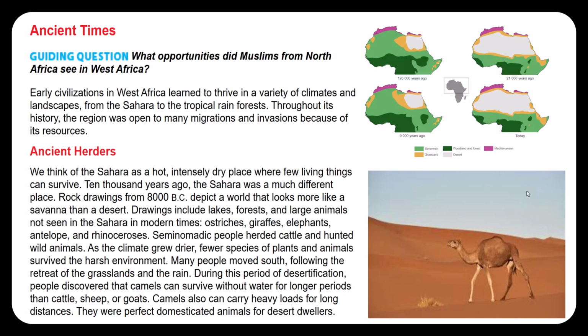Ancient herders. We think of the Sahara as a hot, intensely dry place where few living things can survive. 10,000 years ago, the Sahara was a much different place. Rock drawings from 8000 BC depict a world that looks more like a savanna than a desert. Drawings include lakes, forests, and large animals not seen in the Sahara in modern times: ostriches, giraffes, elephants, antelope, and rhinoceroses. Semi-nomadic people herded cattle and hunted wild animals.